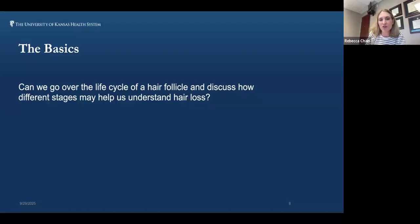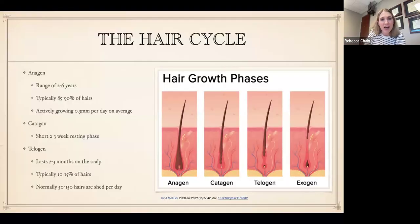So the hair cycle, this is actually kind of important. How does our hair grow? Anagen is when your hair is growing. Normally that's 2 to 6 years. That sort of determines how long people's hair can get. We have different anagen lengths for our eyebrows and our eyelashes versus our scalp hair and our body hair. Typically on your scalp, 85 to 90% of your hairs are in this active anagen growing phase, growing about a third of a millimeter per day. So you're getting a little bit more hair. We know this because we have to trim our hair.